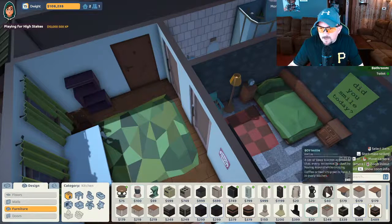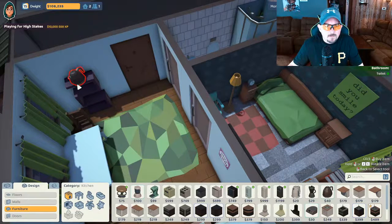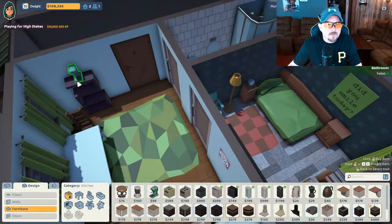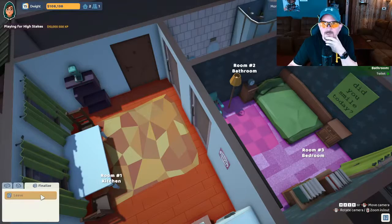How about one of these things? Can we set that in there? Can we set it on top? No, that's too big. What about a coffee machine? Will anything fit on here? Oh, yes, it will. Alright, so I think that's good enough for now.